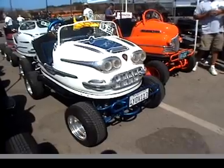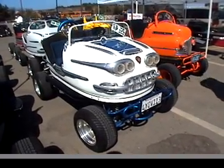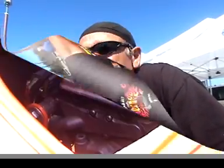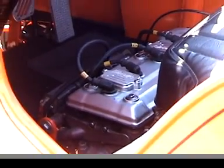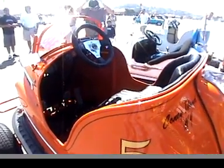Probably the newest one are these 2 right here. These came out of Europe. And this one is meant to look like an Alfa Romeo. This one is meant to look like a 58 Corvette. But they're the 50s generation of cars. They're powered by motorcycle motors. They're all water-cooled, 6-speed transmissions. Only thing they don't have is reverse, but it's easy enough to push them backwards.